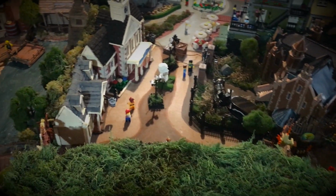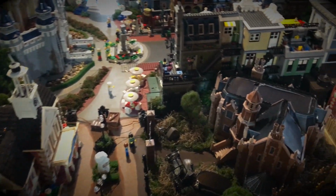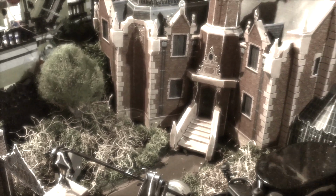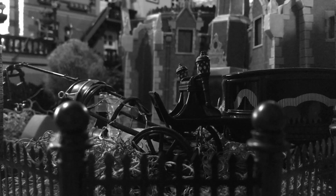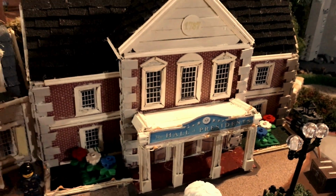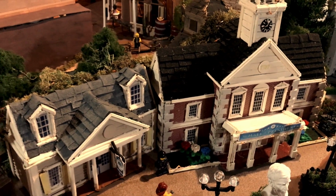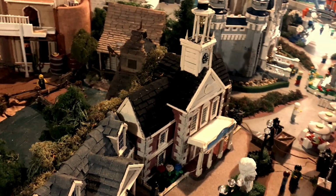From the warm, tropical feel of Adventureland, we go into another type of area. One with grim and grinning ghosts. It seems the playful spooks have interrupted our tour. When we're done checking in on those 999 happy haunts, let's head on over to the Hall of Presidents and see Liberty's leaders.